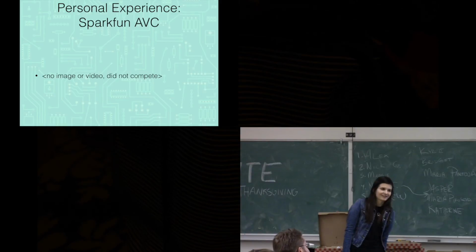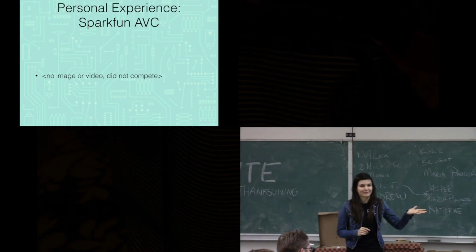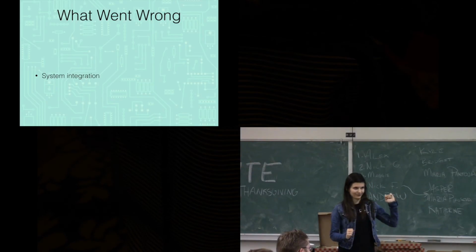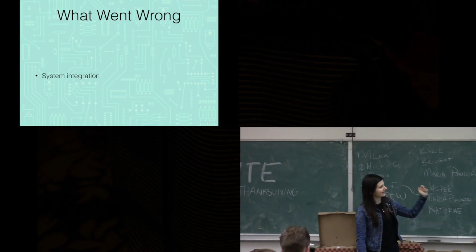So I have a bit of personal experience. I tried to participate in SparkFun AVC, which is an autonomous vehicle competition where you make a car that drives a course. There's no image or video because I did not even compete. That's because I ran into some problems the night before where system integration went wrong. I found out that my boards couldn't talk to each other. And this is why it's important to do integration tests. So, another example.